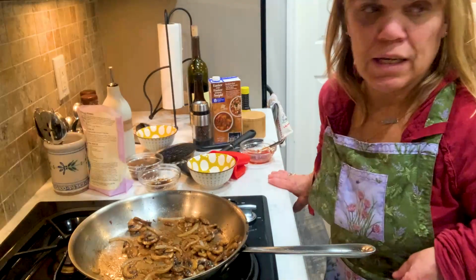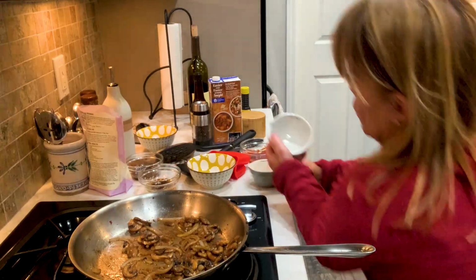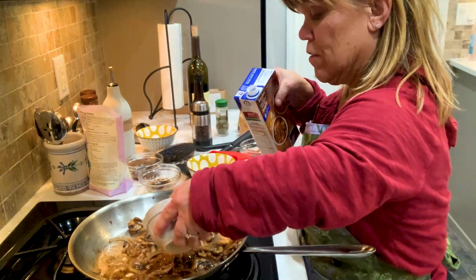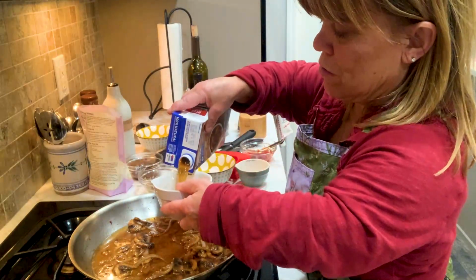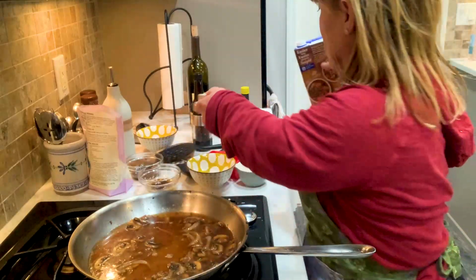I'm going to try and eyeball it like I really know what I'm doing when it comes to measuring. Okay, so I have a cup and a half of beef broth. So I'm going to add this. Oops. You know, I think I might just add 2. So look on the recipe for the exact. And the reason I'm adding 2 is because this is kind of a big pan.